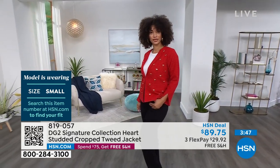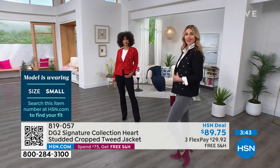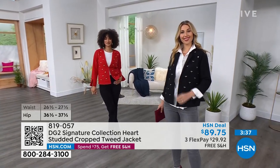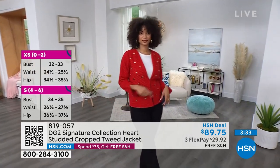Couple of things I want to address. This is an unlined jacket, and we did that by design because we don't want it to be bulky. That's right. And you know what's really great, Debbie? You said it. It's a crop jacket that doesn't look super cropped. It actually doesn't interrupt the body line. It has a really nice kind of length. It's really, really beautifully done.